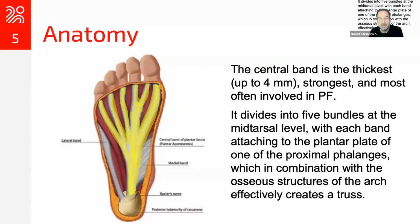Now, there's a central band. This is the thickest part. It can be up to 4 millimeters in thickness normally, and much thicker when there's a pathology going on. And it's, of course, the strongest portion. You can see here it's divided into several bundles at the mid-tarsal level, and then each band sort of flares out and attaches to the plantar plate of the phalanges. So all of this in combination with the bones creates essentially a truss or a support system for your arch. That's the main purpose of it, to give you spring and to support your foot. And that translates all the way up in a kinetic chain towards your ankle, your knees, and your hip.